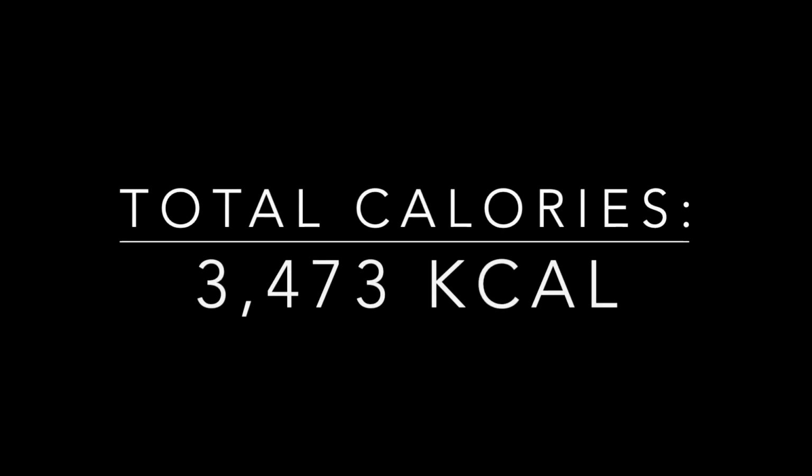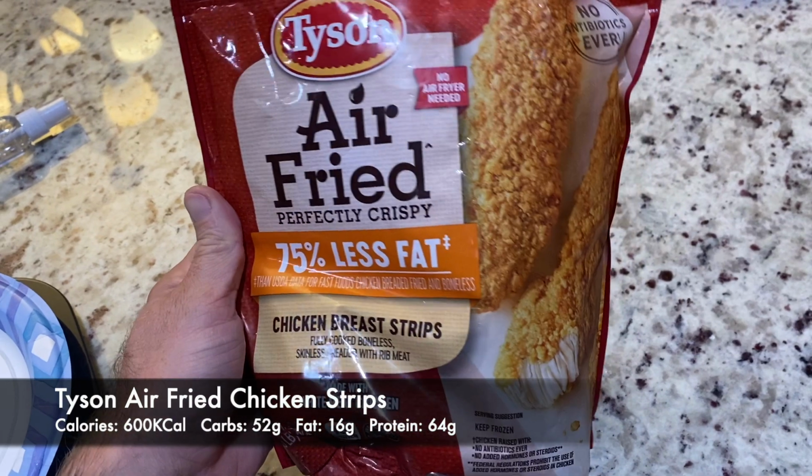So you can see my calories were fairly high on Saturday. That's typical for me. I usually tend to eat a little more on the weekends and try to restrict myself a little more going into the week.